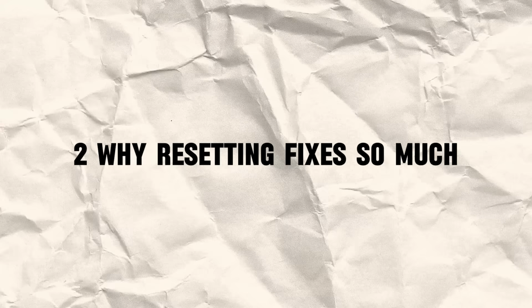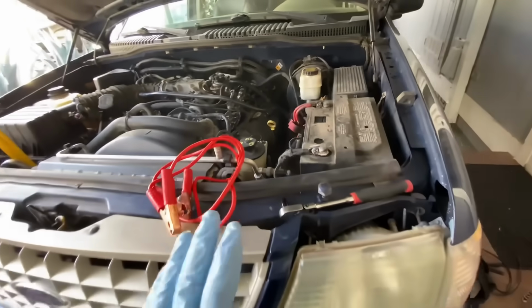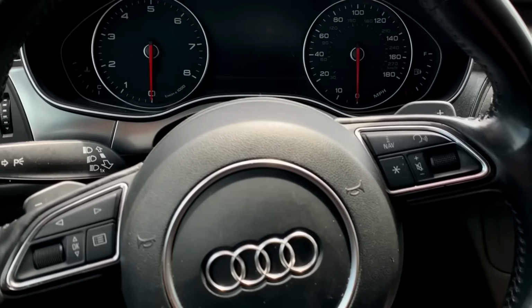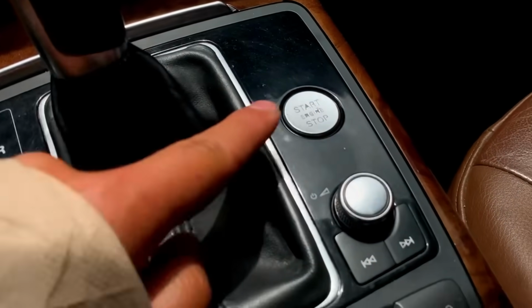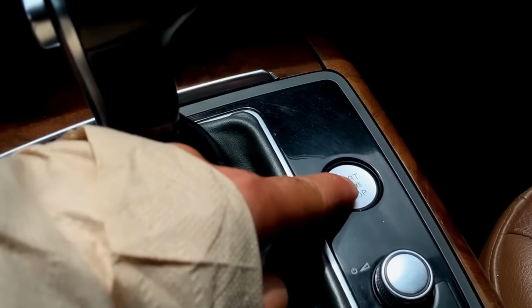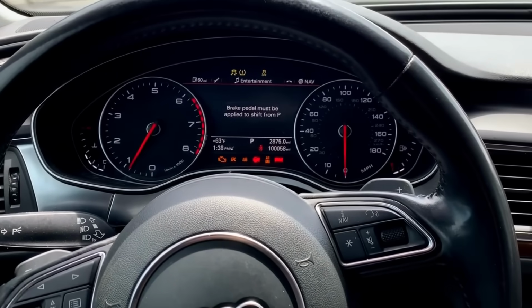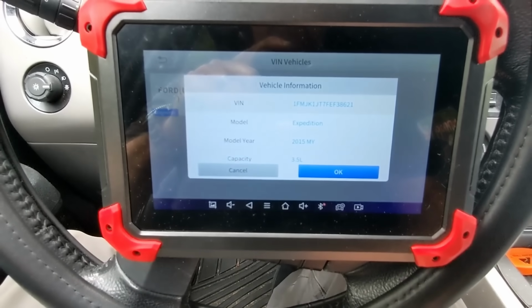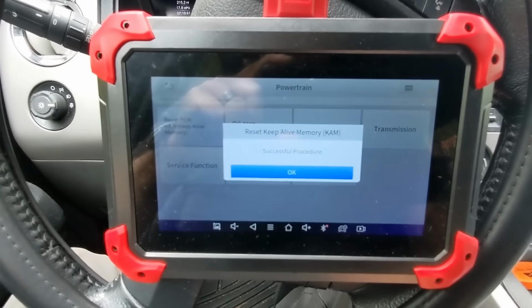2. Why resetting fixes so much. Most issues don't start with broken parts. They start with bad data. Sensors get momentarily confused. Power surges cause misreads. ECUs store old values. Modules go out of sync. That weird idle could be the throttle body stuck on an old trim setting. That hard shift could be the TCM trying to adapt to a non-existent problem. A reset erases bad inputs and lets your car relearn the correct ones.